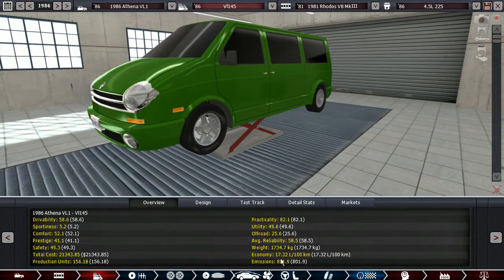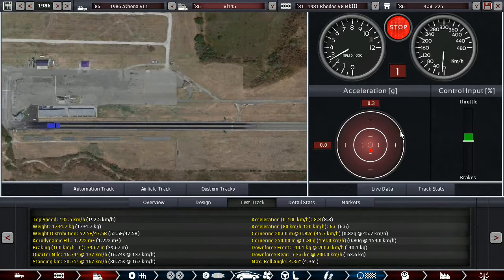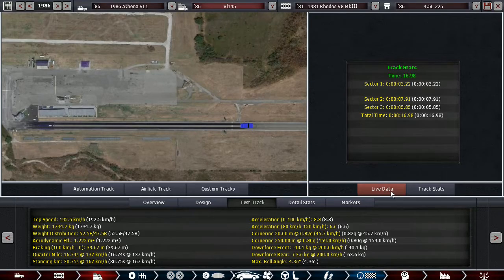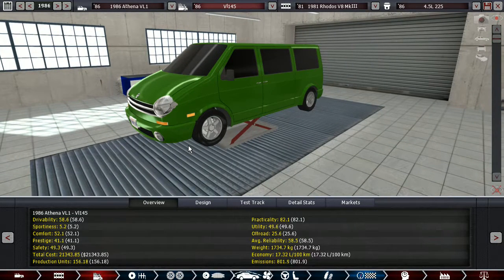And it has pretty low emissions. Economy is better than I expected as well. Reliability is solid. And then the quarter mile time is not going to be super fast, but it will do it in 17 seconds. And that's not bad. I mean, certainly better than like a Fiat Multipla or something like that. So, yeah. I guess there is that.